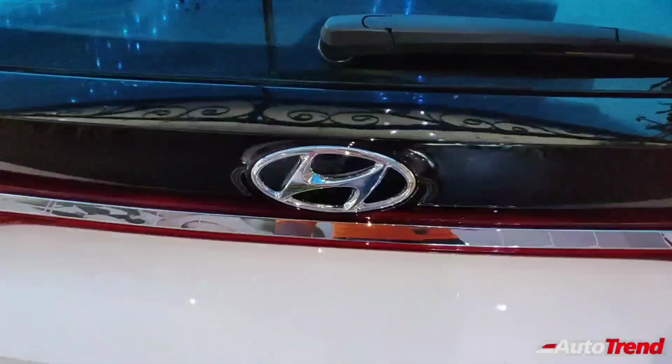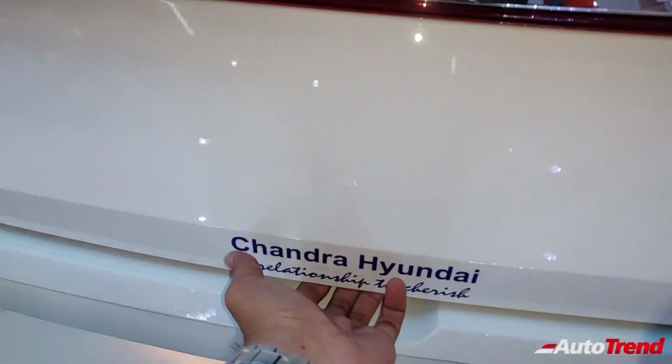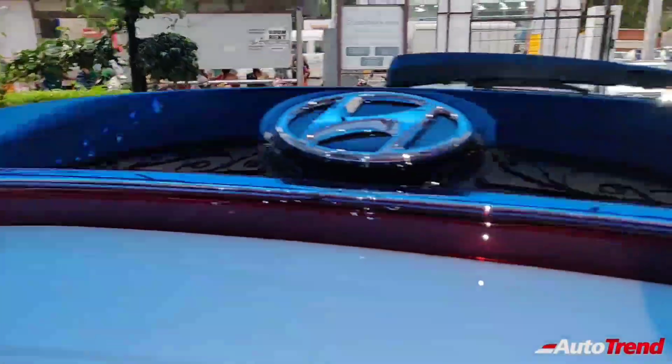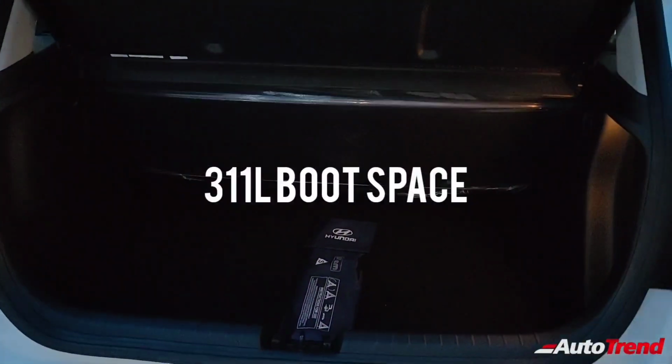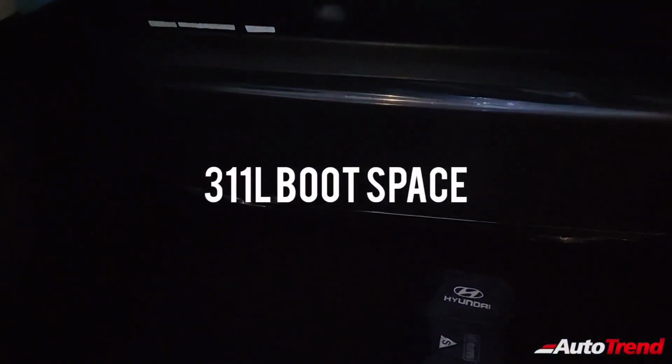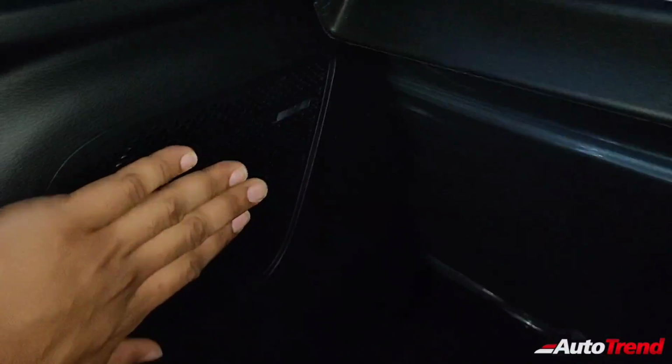Yes folks, opening the boot of the new generation i20 Asta optional variant, let's take a quick look at the chrome strip which connects the tail lamps. I personally do not prefer this chrome strip. Well, talking about the boot space, this here is the 311 liter boot space of the new i20, which is definitely not segment best. However, it is quite capacious and very well shaped. On the left side you clearly get to see the Bose branded subwoofer, which is well integrated, and on the right side you get to see a bag hook.